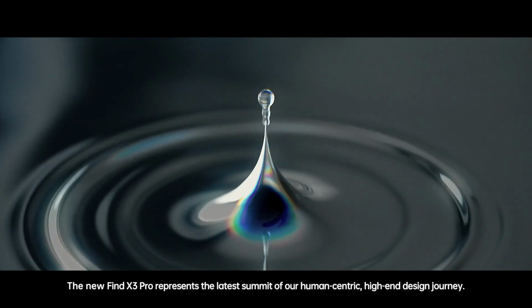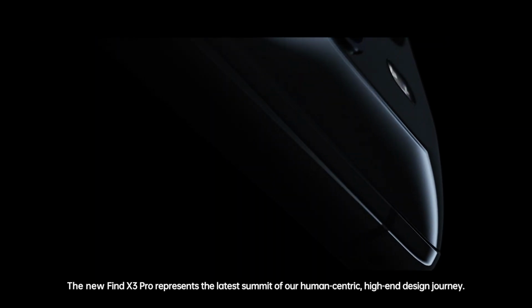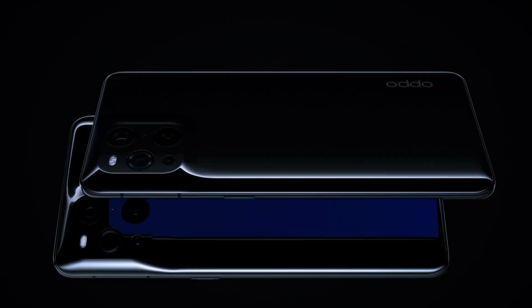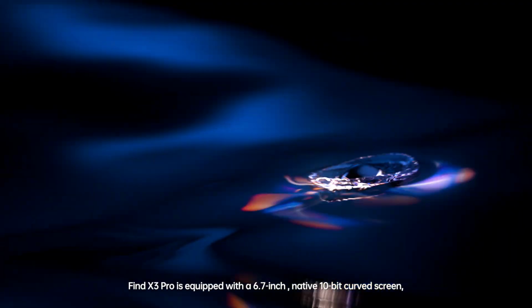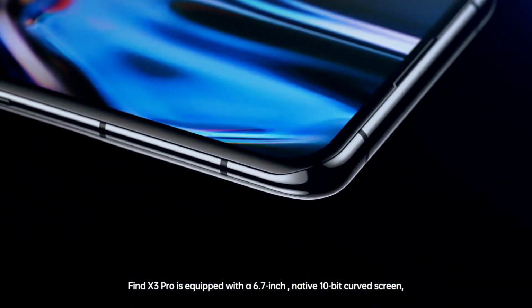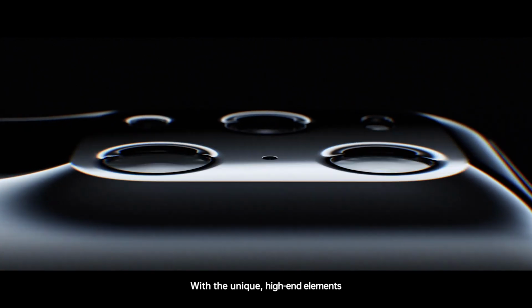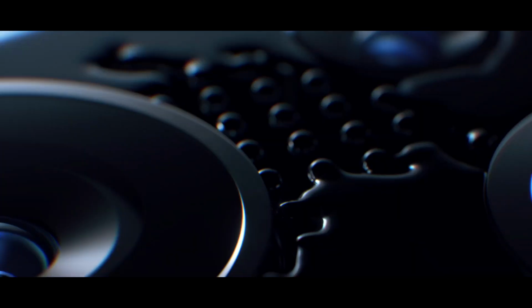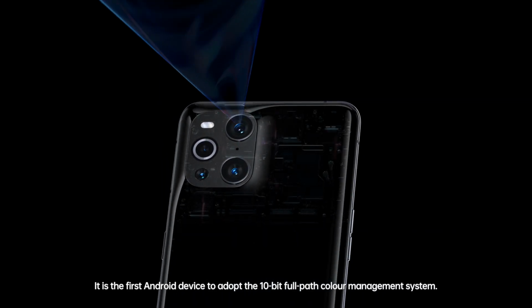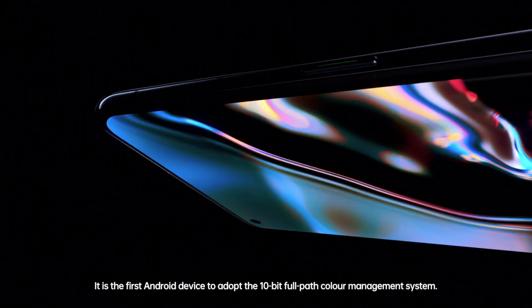The new Find X3 Pro represents the latest summit of our human-centric, high-end design journey. Find X3 Pro is equipped with a 6.7-inch native 10-bit curved screen. With a space-age design, the aesthetic is futuristic. With a unique high-end element, it is the first Android device to adopt the 10-bit full-pass color management system.